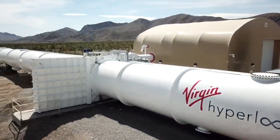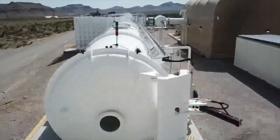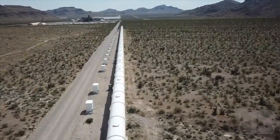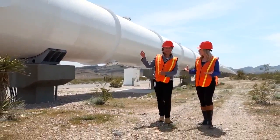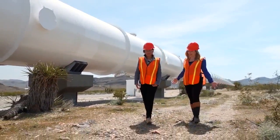Virgin Hyperloop One says not only are they close to reality, they're closer to doing it than you might think. And they hope this third-of-a-mile test track is the road to the future. For a lot of people, this seems like science fiction. It does, but it's science fact because you can see it right here. Here it is. Dr. Anita Sengupta leads the team in charge of making this technology come together.